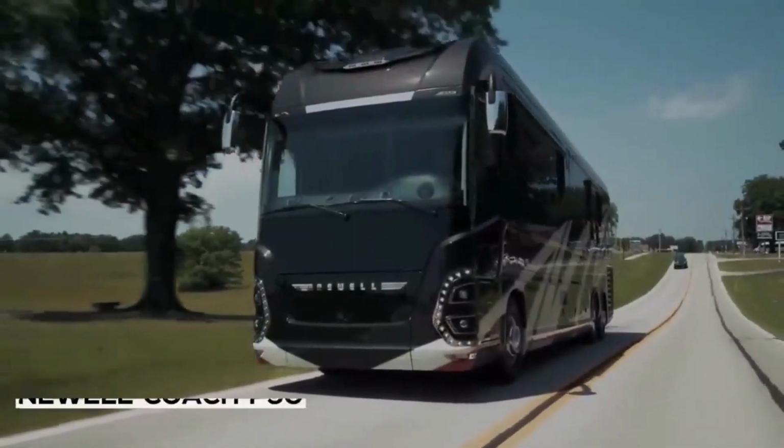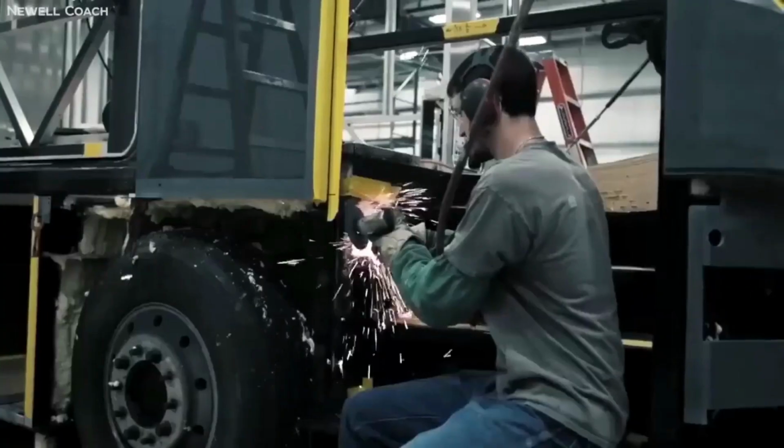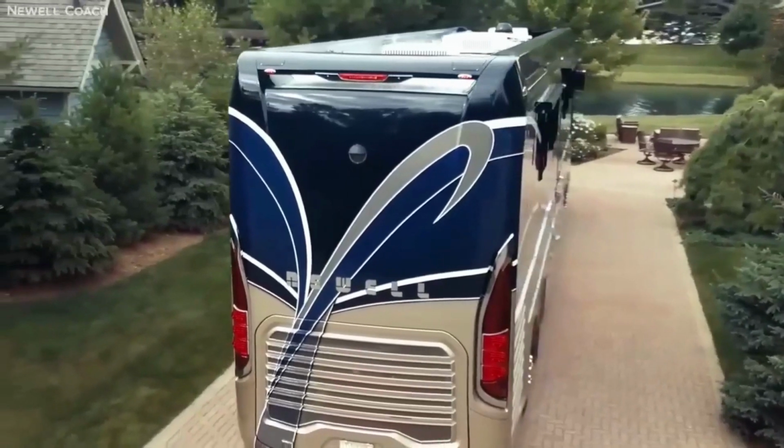Number 5. Newell Coach P50. Born as the product of a 50-year partnership between Newell Coaches and Porsche.